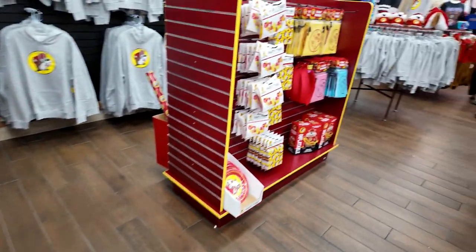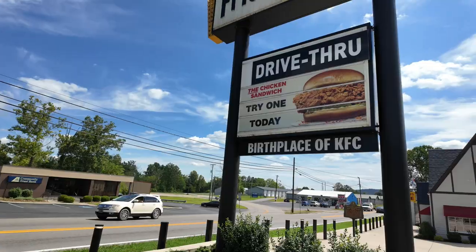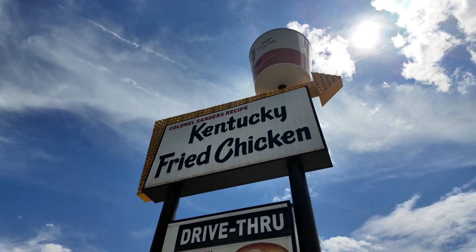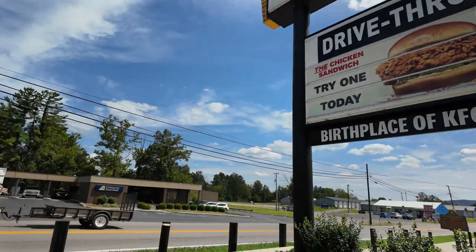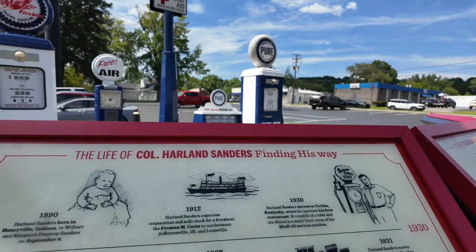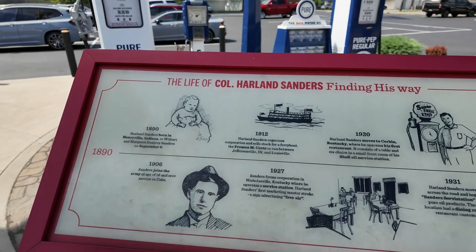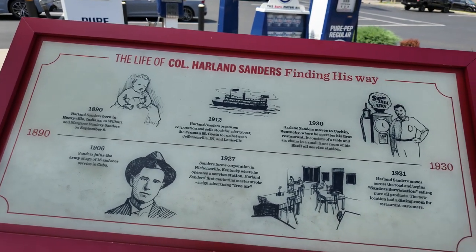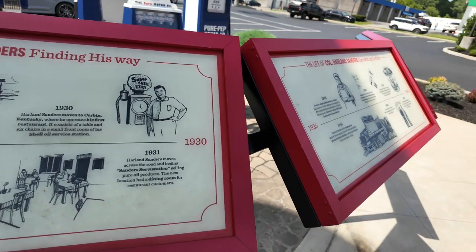We ended up seeing a sign for the Harlan Sanders Museum. So we thought, well, that doesn't look like it's too far off the road. We'll take a little side trip, and we ended up finding that. Who doesn't want to see the birthplace of Harlan Sanders? I mean, the man made famous chicken. So we popped off the highway and we ran in there.